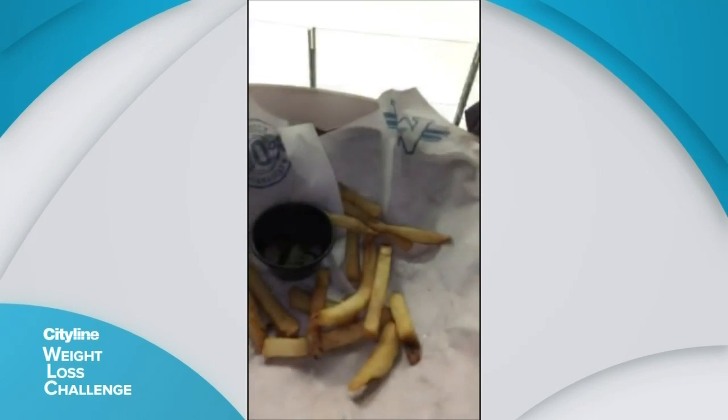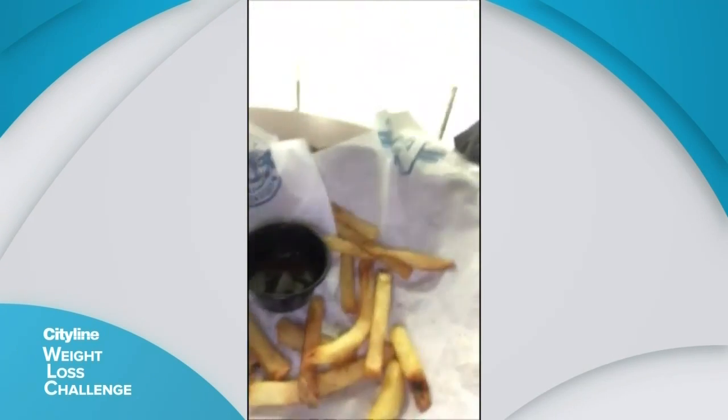So I'm here watching my daughter's hockey game, and my father-in-law decided that he wanted to order some fries for the table. They look so good and they're so tempting, but I haven't had one yet.